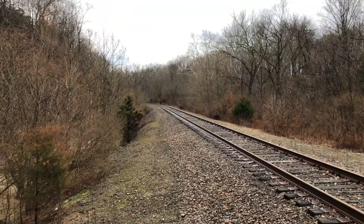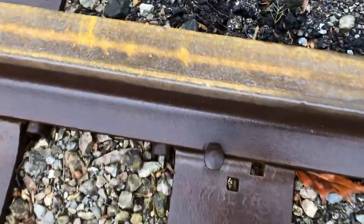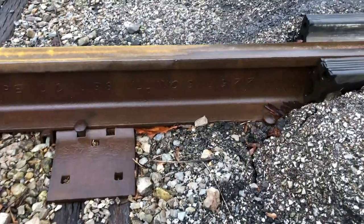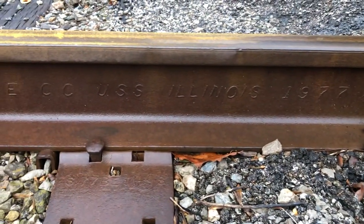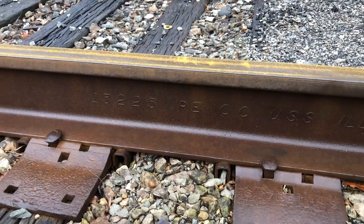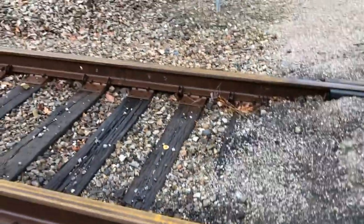But here they come. Oh yeah, let's have a close look at the rail again. Okay, it's all rusty. We'll see what it looks like after the train goes by. 1977, four dashes, April. Rolled in April of 1977, says Illinois. Looks like it's a 132-pound rail. USS Illinois.